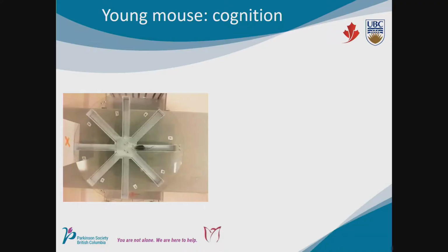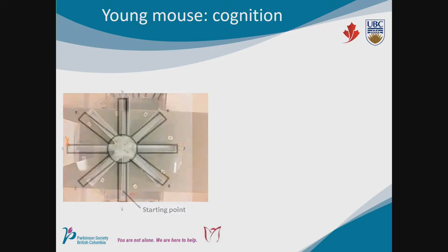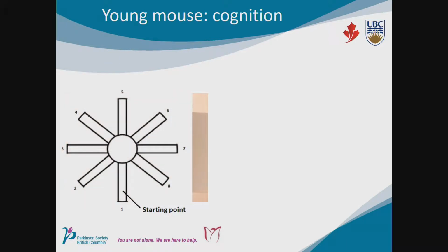So we can put them in several types of mazes. Here I'm showing what's called a radial arm maze. As the name says, it is a maze with different arms, 8 different arms. They radiate from the center. So the mouse is exploring this maze, starting from arm number 1, and we can put a reward in one of the arms. So in this case, in arm 8, we're placing sucrose solution, so pretty much sugar.